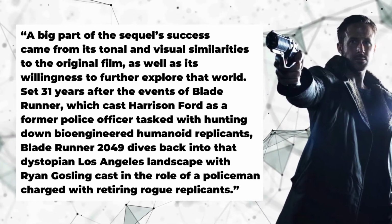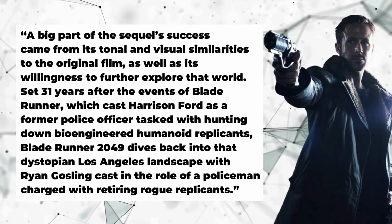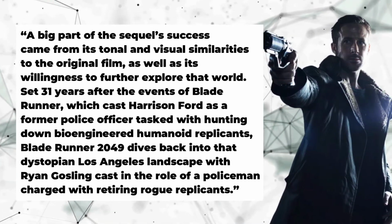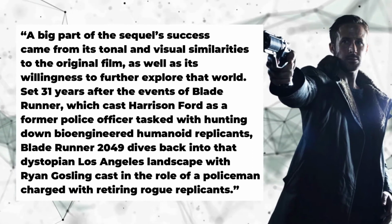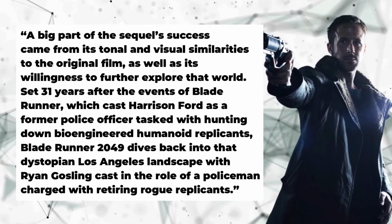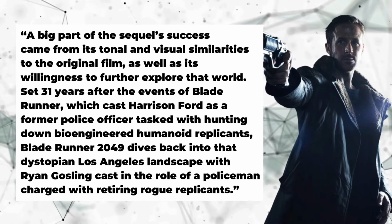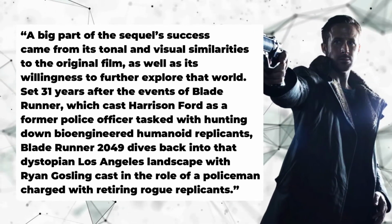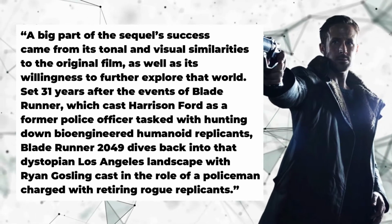Set 31 years after the events of Blade Runner, which cast Harrison Ford as a former police officer tasked with hunting down bioengineered humanoid replicants, Blade Runner 2049 dives back into that dystopian Los Angeles landscape with Ryan Gosling cast in the role of a policeman charged with retiring rogue replicants.